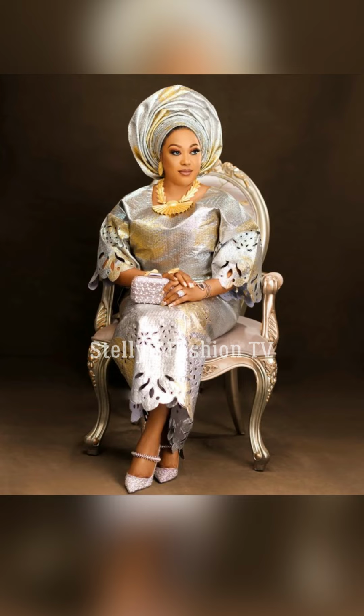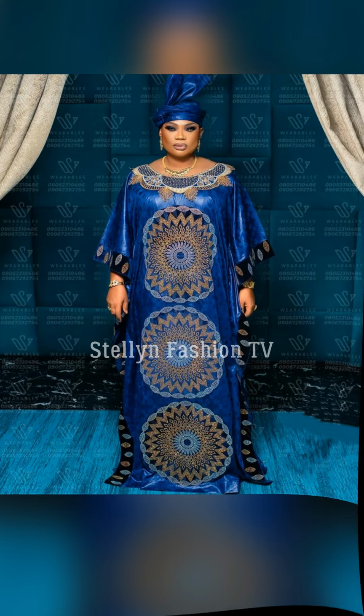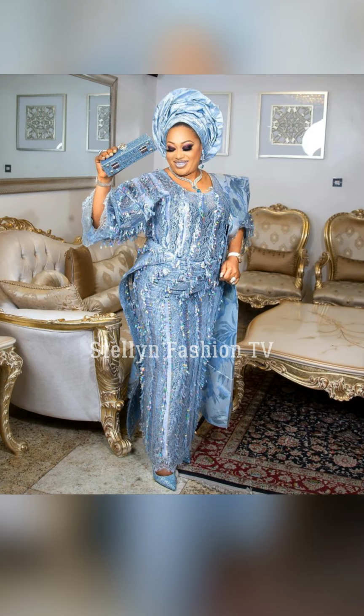So today I bring to you sophisticated, alluring, gorgeous, fascinating styles in lace, in Ankara, in dry lace, in velvet, in cord lace, in any fabric of your choice that you can incorporate into skirts and blouse, gowns, maxi gown, short gown, Iro and Buba, blouse and wrapper, Boubou and Kaftan.